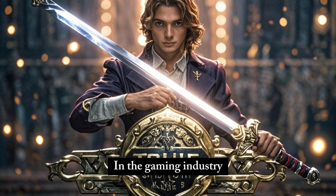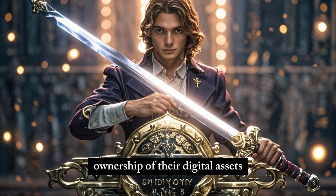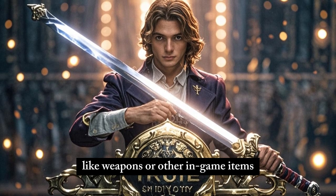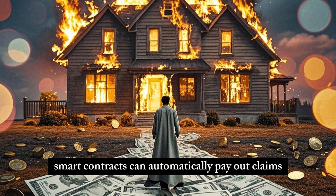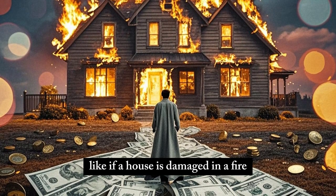In the gaming industry, smart contracts can give players true ownership of their digital assets, like weapons or other in-game items. And in the legal and insurance industries, smart contracts can automatically pay out claims when certain conditions are met, like if a house is damaged in a fire.